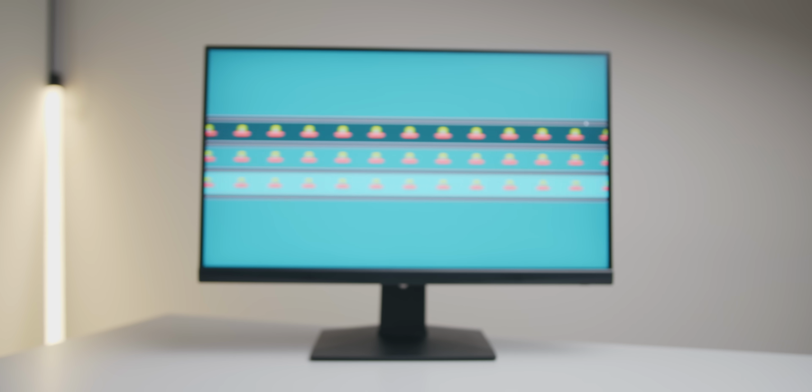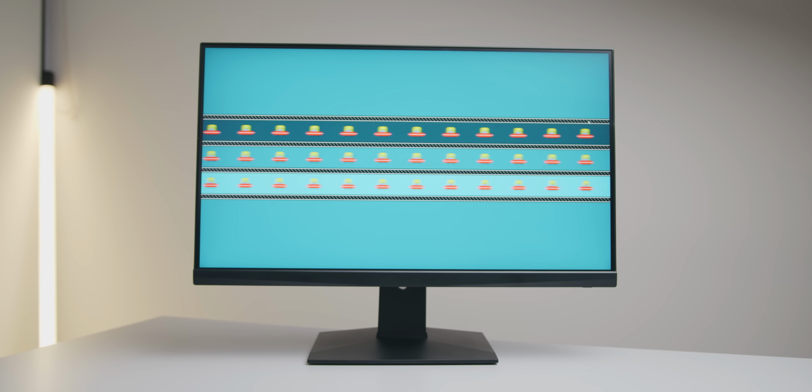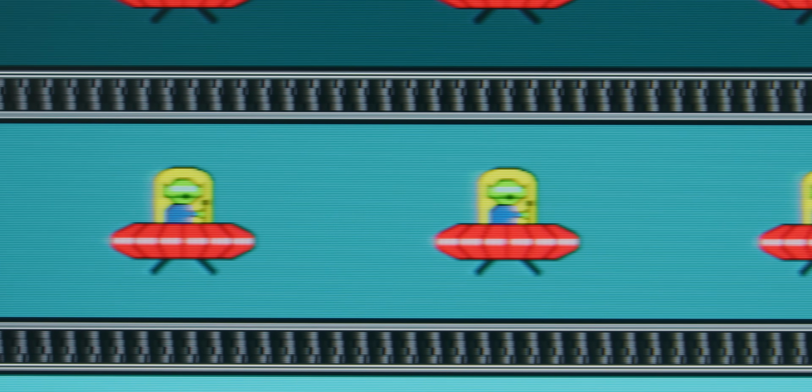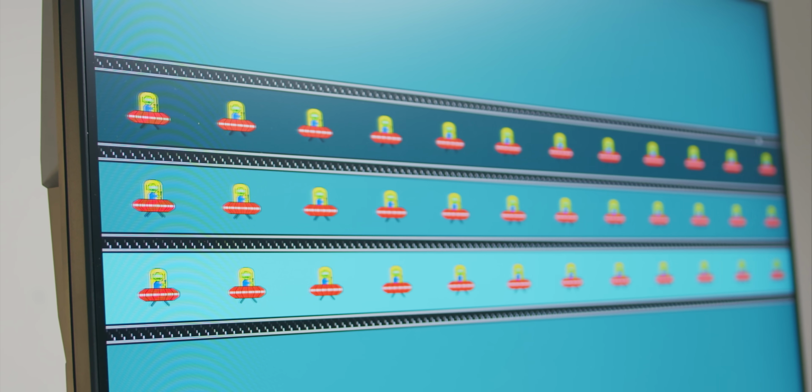To evaluate pixel response times, I used the UFO test from blurbusters.com, and what we're looking at here is any smearing or inverse ghosting on the trailing edge of the UFO. We can see that by enabling the extreme response time setting on the monitor, we do get some inverse ghosting as opposed to normal, which is what the monitor uses out of the box. And the normal mode is looking very clean indeed. It's far from perfect, but for an IPS panel, this is pretty much as good as it gets.